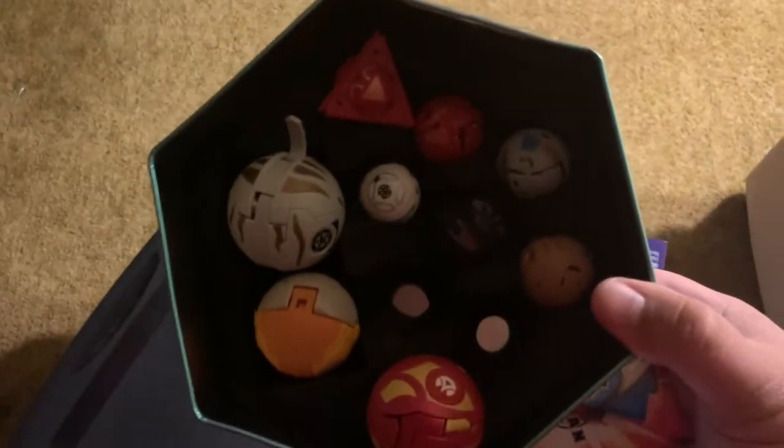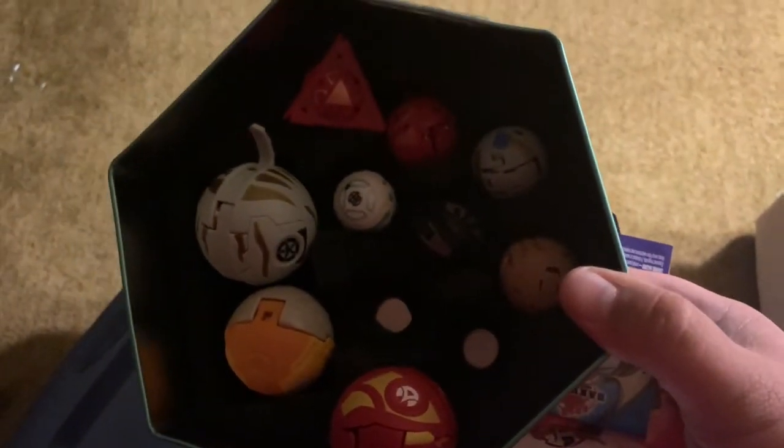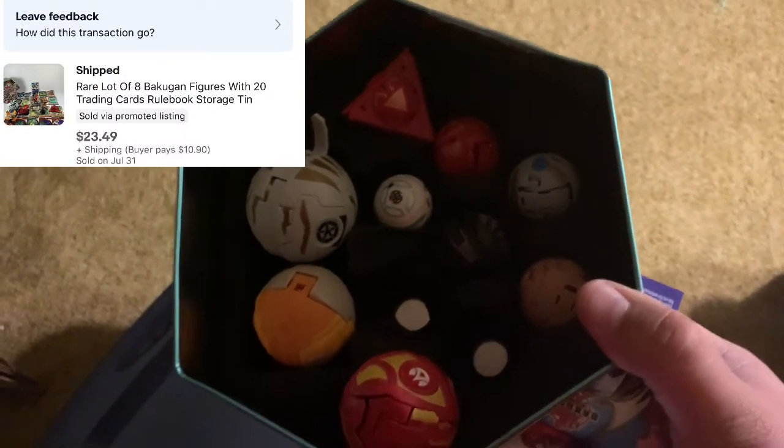But it is these, with cards. It's these guys, these little mini figures here. They pop out like little robots when they're over the magnetic card. But I paid $2 for these and sold them for $23.49 plus shipping.